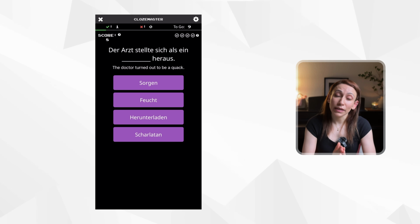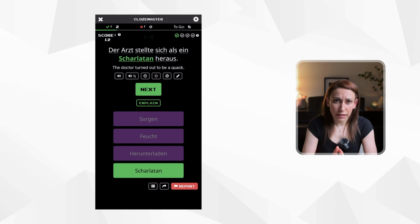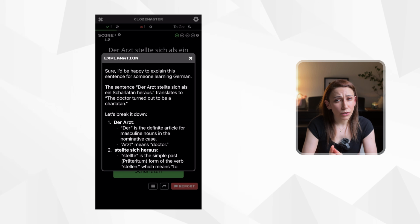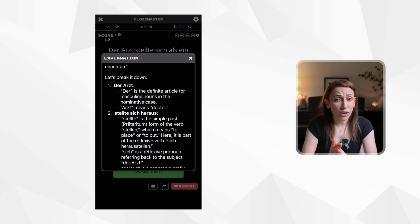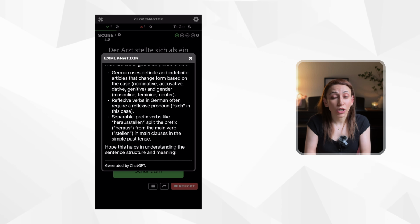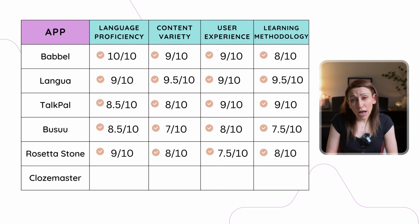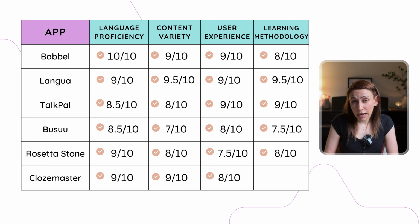The app is based on fill-in-the-blanks exercises, with some gamification elements like points and scores and stuff like that. You can choose between 50 different languages or even more than 50. And in addition to vocabulary practice, you can also work on your grammar, which can help you improve your understanding of sentence structure and grammar, which is kind of cool to combine together with vocabulary practice. So I would rate it a 9 out of 10 for language proficiency and accuracy, a 9 out of 10 for content variety, and 8 out of 10 for user experience, since I am not a big fan of the user interface. And I would give it a 9 out of 10 for learning methodology.